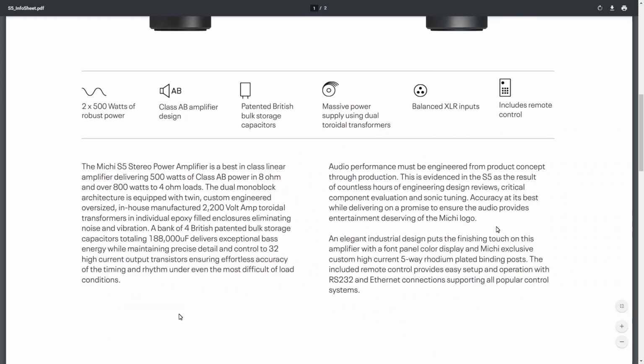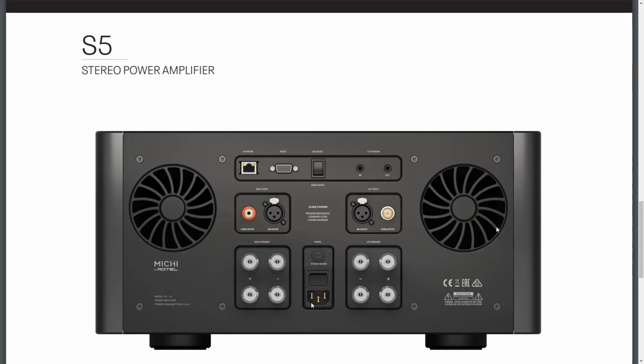A quick overview of marketing materials. 2 times 500 watt at 8 ohms, 2 times 800 watt at 4 ohms, 2 transformers, each about a kilowatt. Very impressive specialized capacitors. Extreme quality housing and connectors. Well, state of the art.